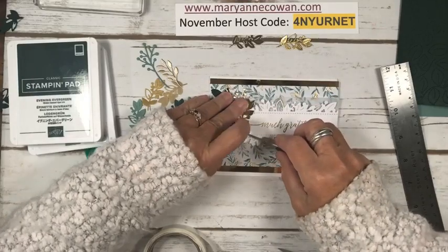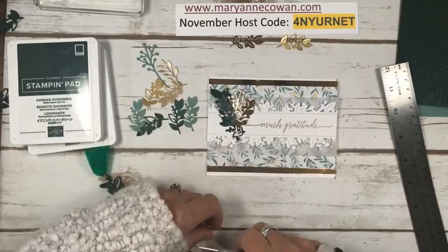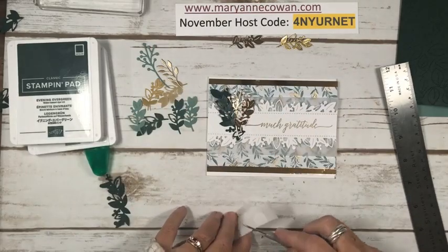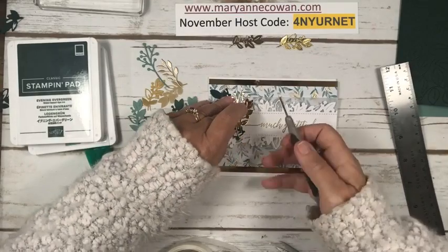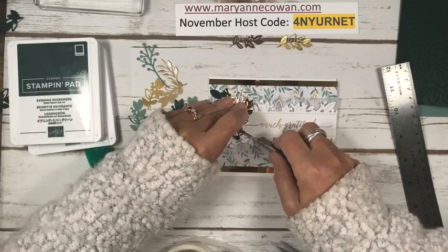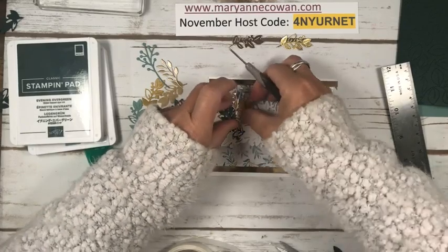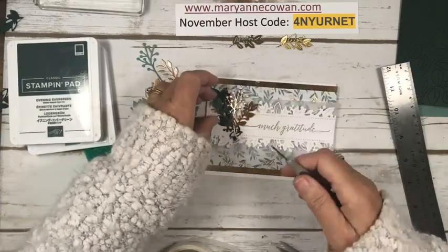and then put my glue dots underneath. And if it moves, it's not really a big deal. I find this easier than trying to add each one individually. Sometimes it works, sometimes not so much.